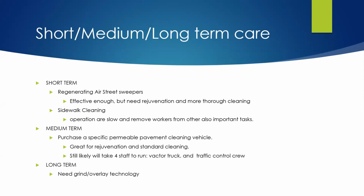So, short, medium, long-term maintenance care. As I mentioned before, we have the regenerating air sweeper, which is effective enough, and it does a really good job for us short term, but we need more rejuvenation and more thorough cleaning eventually as we get more and more time with these permeable pavements. And sidewalk cleaning operations are slow and remove workers from other important tasks, but we use the pressure washer and the vacuum truck, like I mentioned.